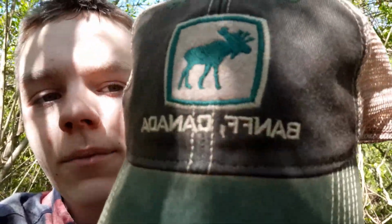And then the last thing is cowboy hats. Right now I'm just wearing a Banff, Canada hat that I got from some relatives that went up to Canada on vacation last year. They got me this hat as a souvenir. They're cousins, so I wouldn't expect to get anything, but I'm very thankful. It was nice for them to do that.